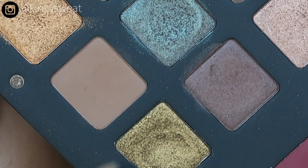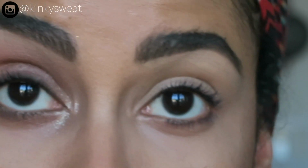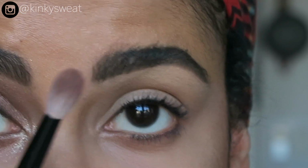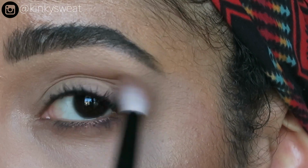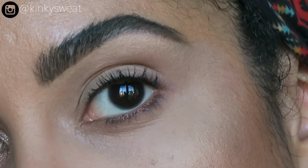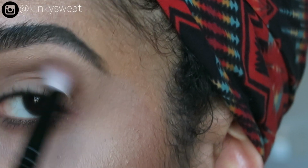I want to go in with this row because I want to use one of the chroma crystals all over the lid. Wayne Goss number 4 with Titania. See how this looks as just a standalone matte. Oh, and that's nice. Very soft but neutral.